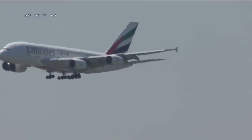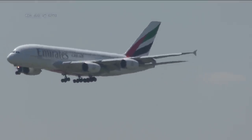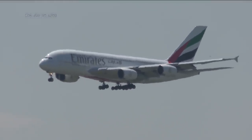Yeah, people saying truck and trees are annoying, but it's still damn good.